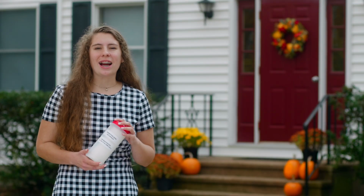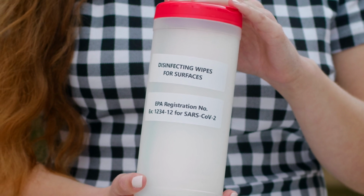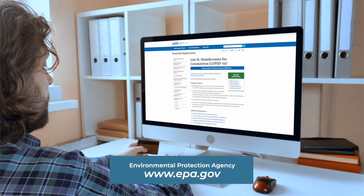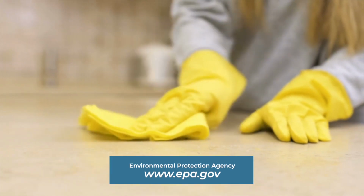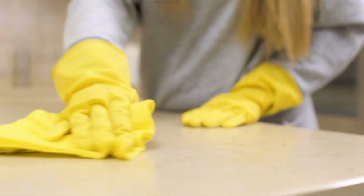When buying a disinfectant, look for the word disinfectant. Then, look for an EPA registration number on the label, which is a series of 6 or more numbers. These are found on the N list by the Environmental Protection Agency. The EPA expects all products on the N list to kill coronavirus SARS-CoV-2 when used according to label directions.